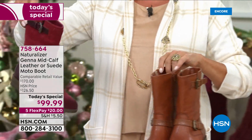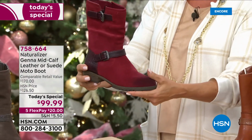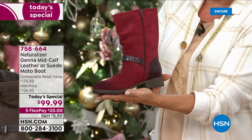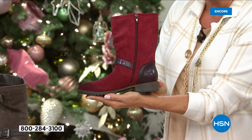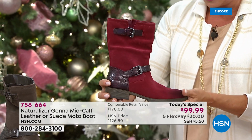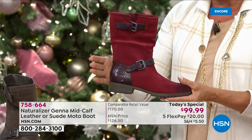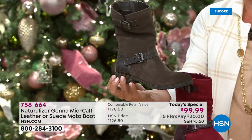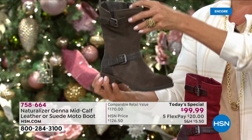The two suede colors are the beautiful rouge. This is that plum rouge. Again, every single color comes in both medium and wide widths, starting at size 6, going up to size 12, with half sizes up to size 10. So this is plum rouge. The other suede is done in the dark gray.